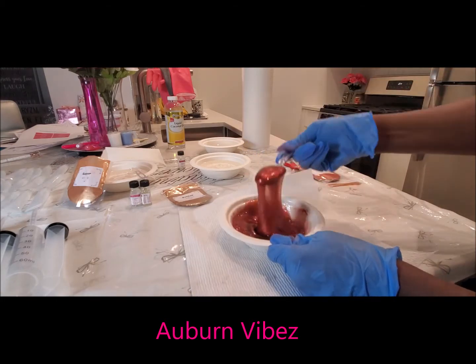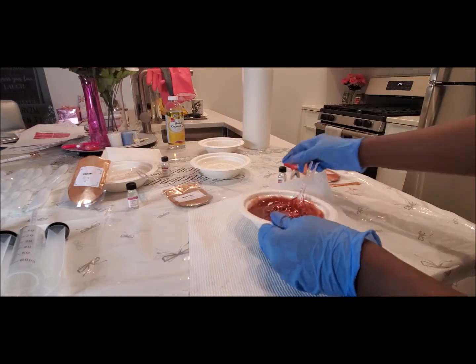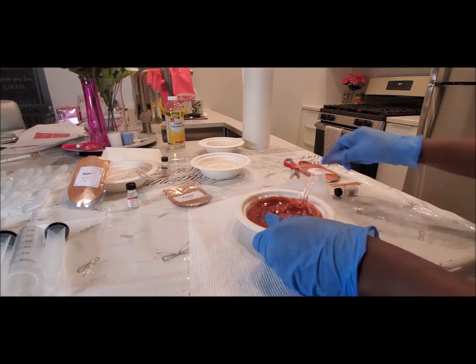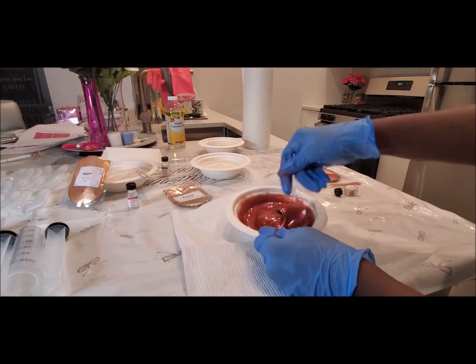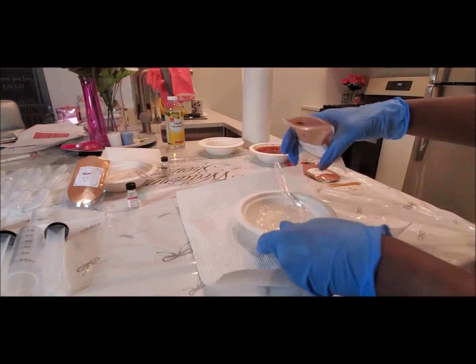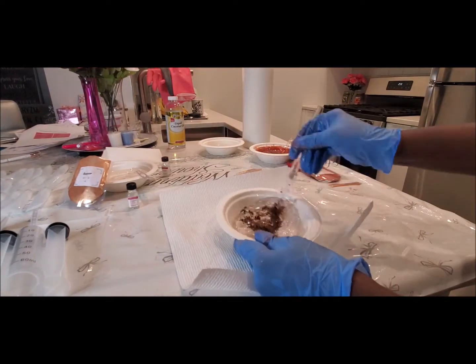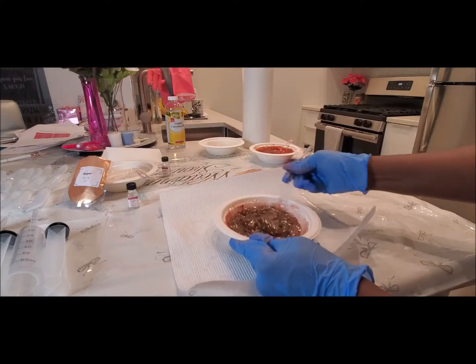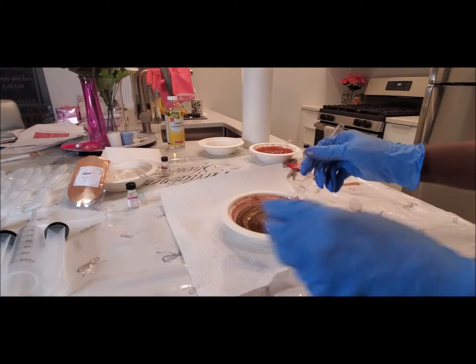So that's me just mixing in the Auburn Vibes, mixing that in, and I'm putting in my scented oil. And I'm gonna do this 3 times on the video, so you'll see me do this 2 more times so you'll get an idea. That's me putting in the mica powder, and this is after I already mixed the oil in with the base. At first I usually start off slow and then I speed up with the mixing.